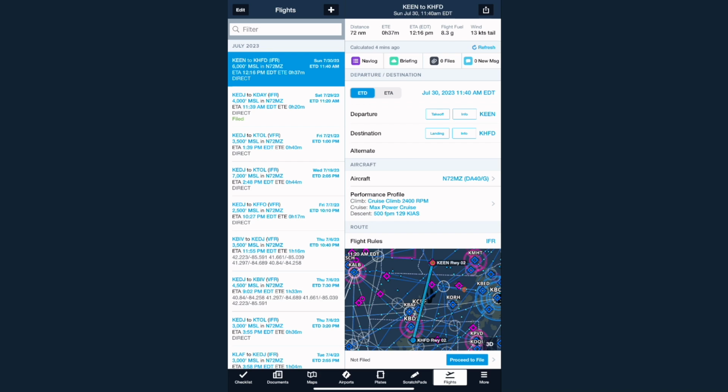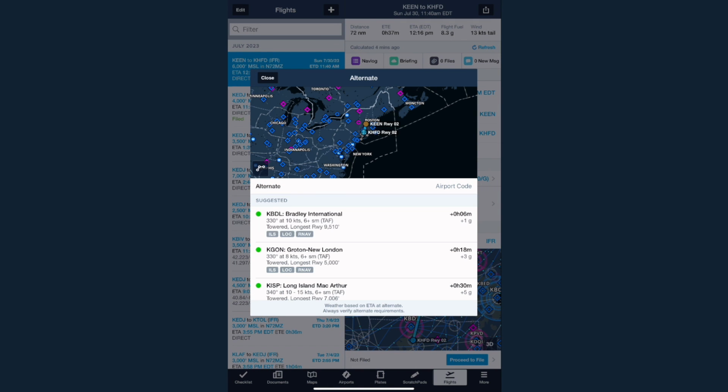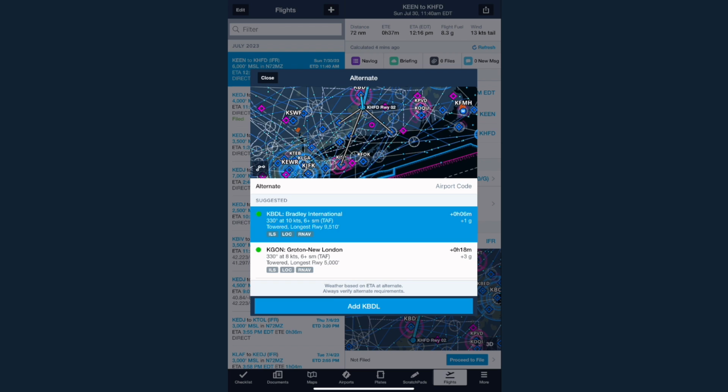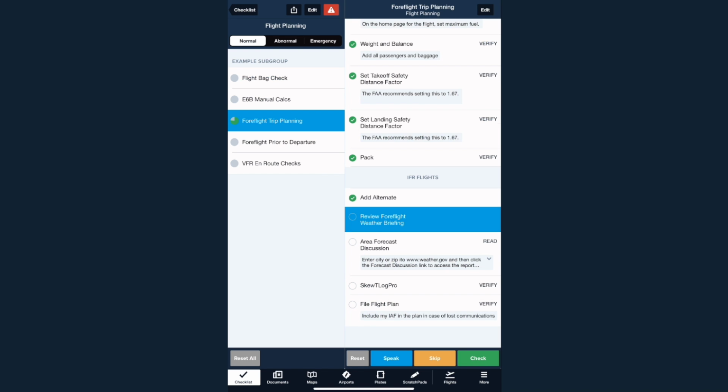So if we go back to flights and we click on alternate, again, Foreflight is going to give us options for alternates. So the first one is Bradley International. It's a whopping 6 minutes away. It's towered. It's got a nice long runway. It's got an ILS, a localizer, and an RNAV. To me, that looks good, so we're going to choose that as our alternate. Now we're going to go back to our checklist.